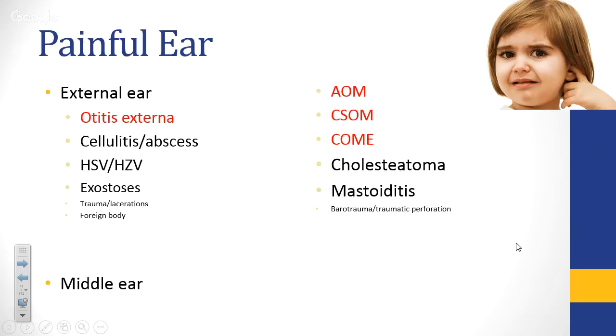Okay, so the painful ear. I love this picture because that kid is adorable and funny. The stuff in red is stuff that I think could come up on an OSCE. And the stuff that is tiny, you probably need to know one line about. And the stuff that's neither is worthwhile knowing about, but is unlikely to be OSCE'd. That being said, disclaimer, anything can happen. You might have a full station on barotrauma. Who knows?